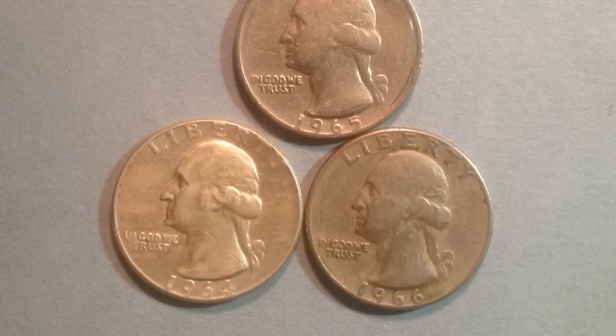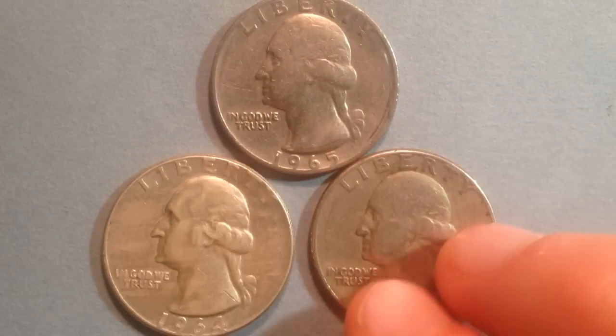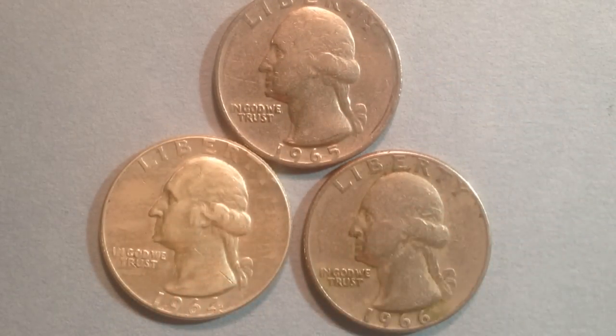So the 1964, 65, and 66 Washington quarter. Now this video is going to be targeted more toward beginners of coin collecting. If you're more experienced, you can still check out today's video, but we won't get into too much of the technical stuff of it. We'll talk in broad terms about the value of these three coins right here.